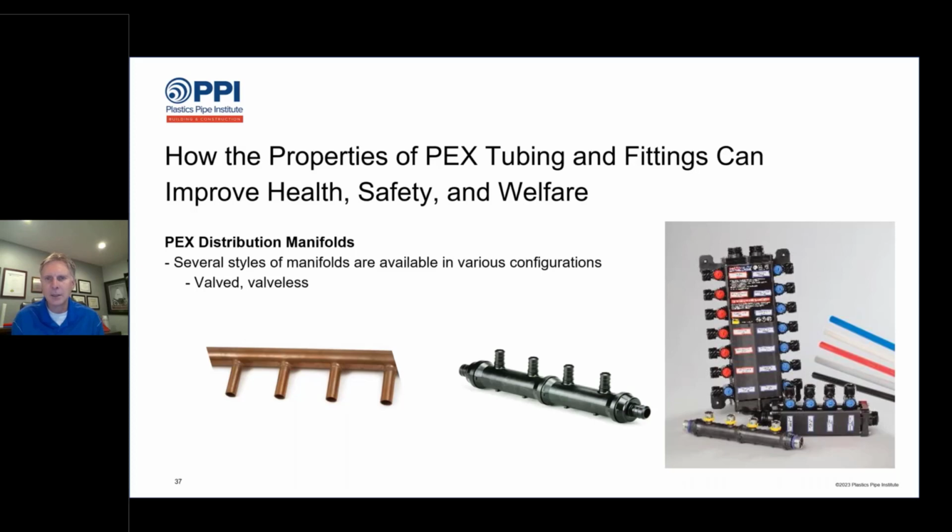And then the image on the right-hand side is a valved manifold that's used in a centralized location, kind of like an electrical breaker box, but that's used in what they call parallel or home run plumbing systems, where all your pipes can emanate from a common spot, whether it's hot water or cold water, and you can have direct lines of PEX tubing feeding to every fixture throughout a building.